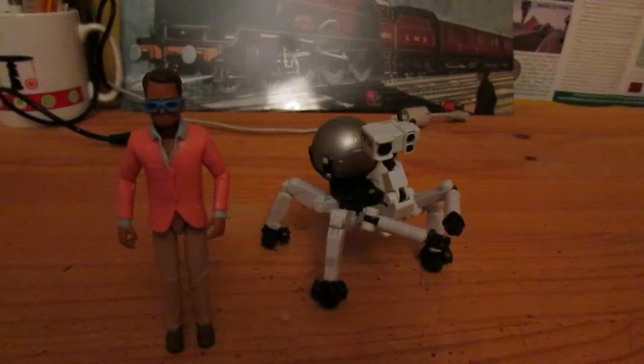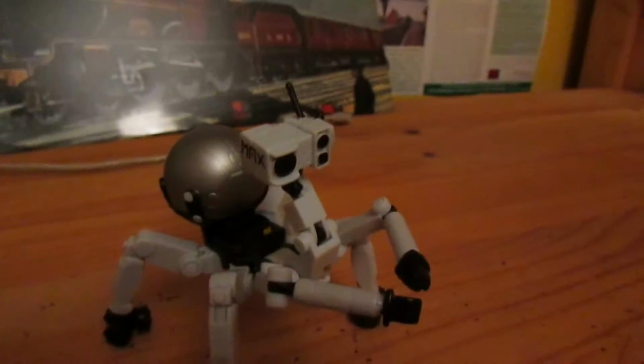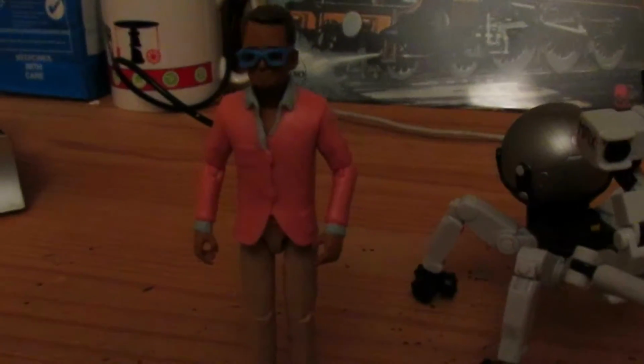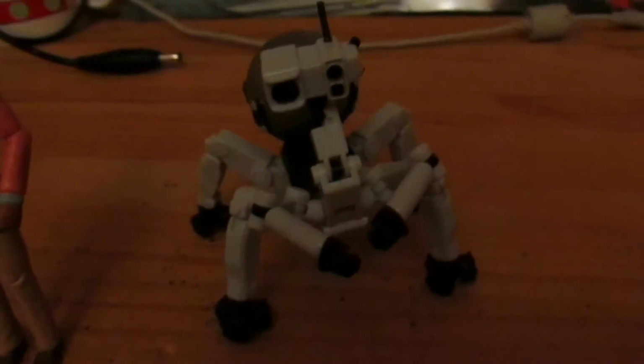Next here we have the models of Brains and his robotic assistant Max. As you can see, it's a very well detailed model of Brains, even right down to his glasses and his sort of orangey pink jacket with beige trousers. And then of course we have Max, which is basically the modern version of Braman from the original Thunderbirds.